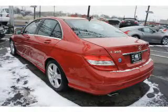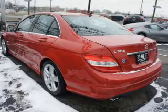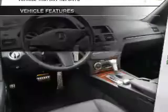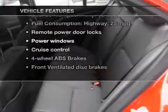The anti-lock braking system will help deliver you safely to your destination. There's nothing like a sunroof on a nice day. Carfax is offered to provide you with peace of mind. And with these notable features, you won't want to miss out on the opportunity to own this amazing ride.